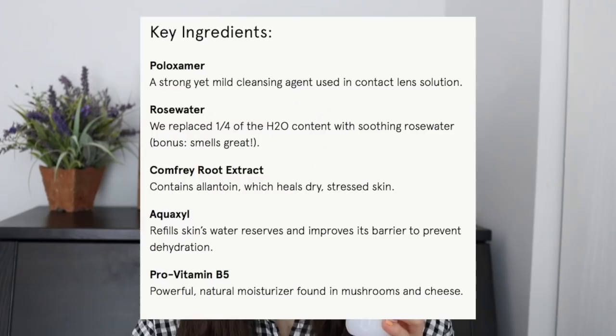They claim that it's a pH balanced creamy gel formula made of a blend of 5 skin conditioners, so your face is left feeling healthy and soft and never tight. Its cleansing power comes from the same gentle cleaning agents found in contact lens solution. So it's tough on impurities and still safe to use on your eyes. And they say that its key ingredients are a poloxamer, which is a strong yet mild cleansing agent. That's the one that's in contact lens solutions.